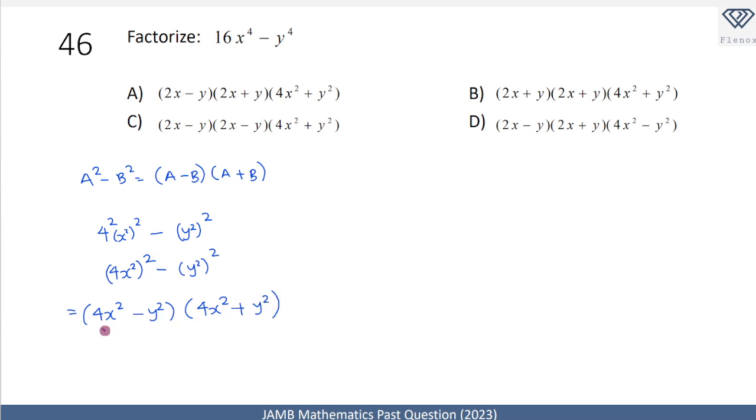But if you look at this again, this is another difference of two squares, because we have a squared and a squared. So again, we think about how we can write this as a square also. Remember, 4x squared can be written as 2 squared times x squared, minus y squared. I'm going to leave this 4x squared plus y squared. Now I can combine this again. Because they are both squared, I can combine their bases together. So this becomes 2x squared minus y squared, all in this big bracket, then times what?